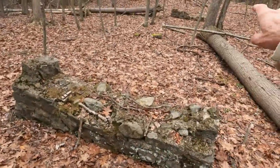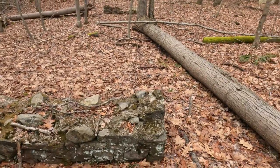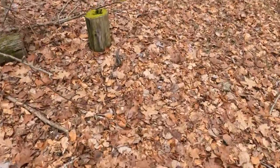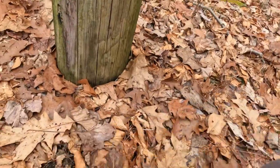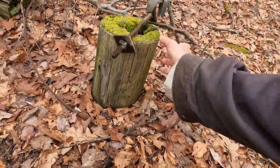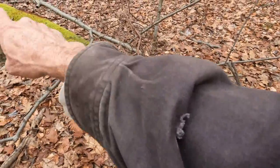And right at the end of this, is this number 8? Yeah. This is number 8. Wow. Oh, look at this. Telephone pole. And you guys and girls that say, Russ, don't forget the telegraph poles. Here you go. Right there. And there's the butt that they cut off of it.